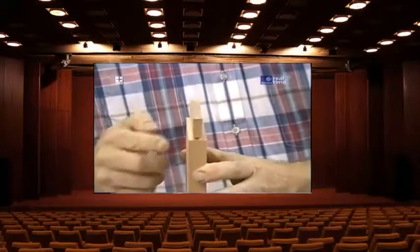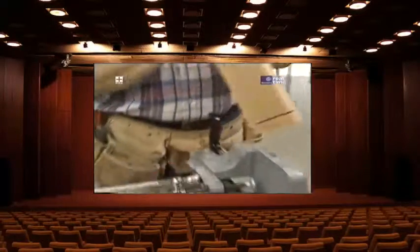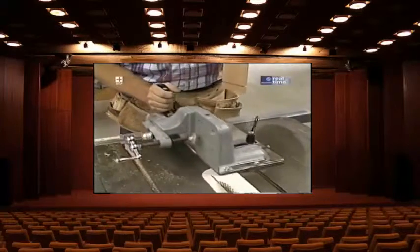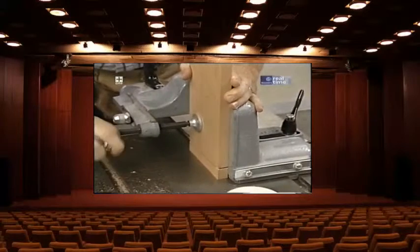The next step is to make these cheek cuts along the sides of the tenon. To do that, I'm going to use my tenon attachment for the table saw. It rides in the same slot as the miter gauge, and it has a clamp on it that holds the workpiece firmly in place while I cut the sides of the tenon.